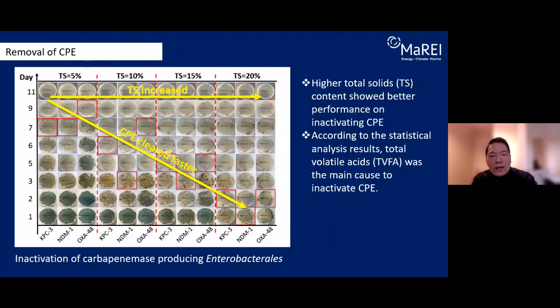So we investigated inactivation of carbapenemase producing enterobacteria, that is CPE, during AD because CPE infections are highly associated with increased morbidity and mortality, and it has become a major public health concern. And we can see from the picture, the result indicated that the AD can inactivate CPE, and the high TS content was more efficient in eliminating CPE. Besides, the total volatile fatty acid concentration was found to be the significant factor for inactivating CPE. The results have reference value for biosafety during AD, which can convert biowaste to biogas.